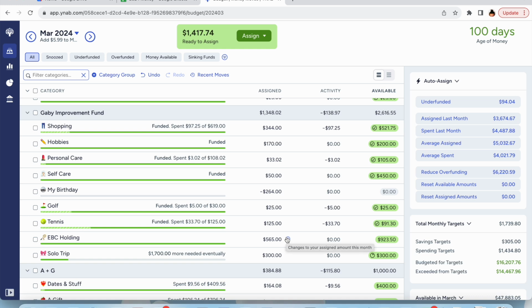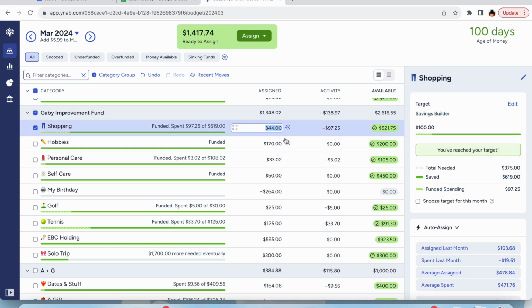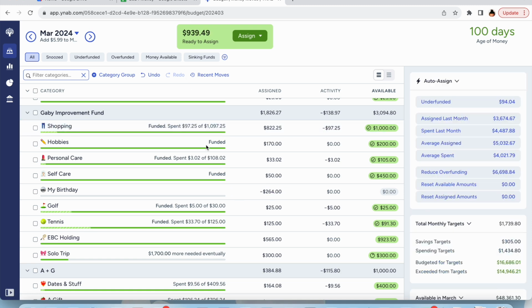Okay. Very good. And then, of course, because I love shopping and I have a bit of a shopping problem, I'm gonna fund this category with a hefty amount. What do I want to do? Let's start by getting this up to 1,000. All right, well, now the money's almost gone. That happened fast. Like always. It's like I don't know what to do with the money and now it's gone.